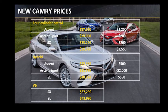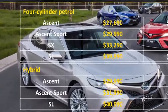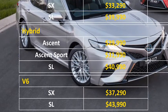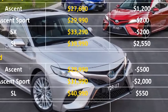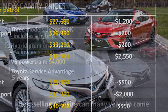Recommended retail prices have gone up and down depending on the model. Prices start at $27,690 and go all the way to nearly $44,000, but to this you have to add on-road costs. The recommended price for the base model is up $1,200, and with an increase of $2,500, the more expensive SL model with a four-cylinder engine has gone up the greatest amount.